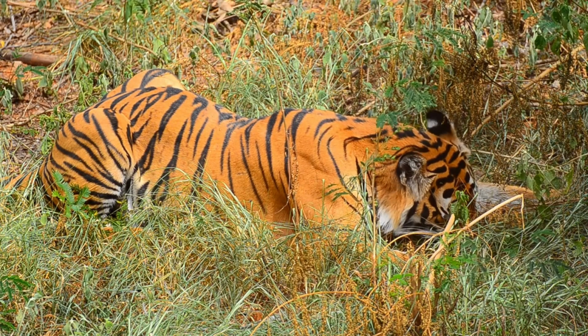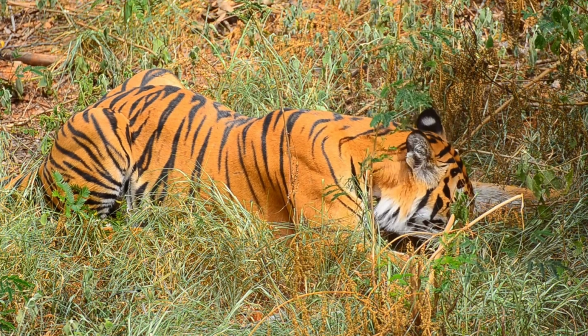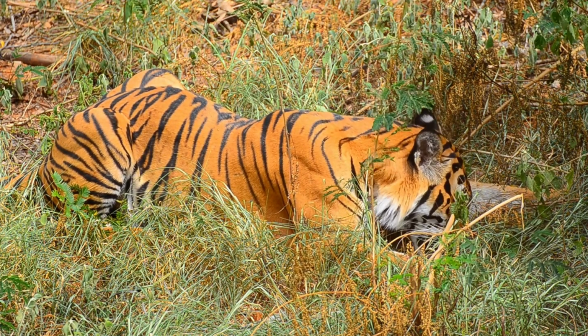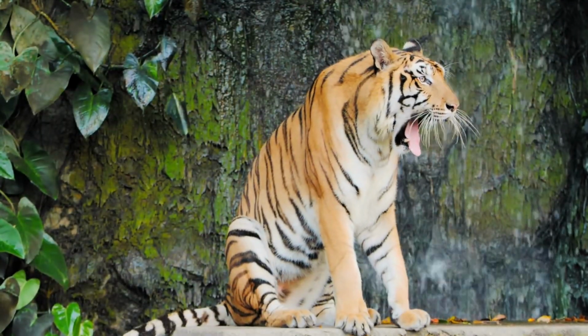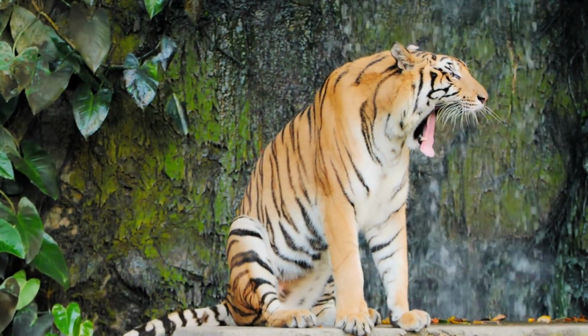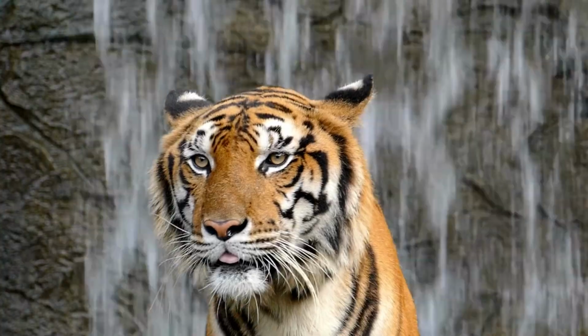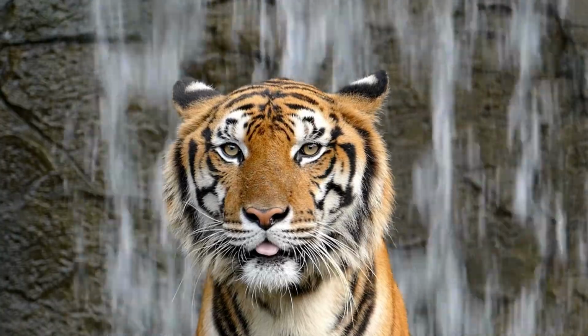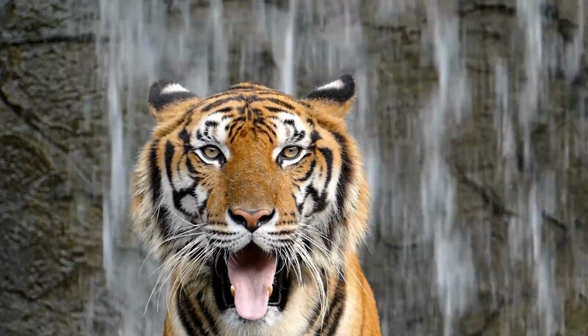The Sundarbans, a vast mangrove forest in the delta region of India and Bangladesh, is one of the most unique habitats for Bengal tigers. Here, tigers have adapted to a waterlogged environment, often swimming between the islands to hunt or find new territory. This adaptability showcases the tiger's incredible ability to survive in varied and challenging environments.